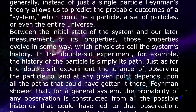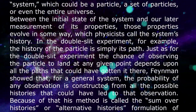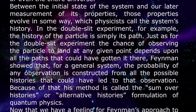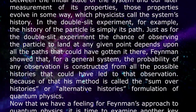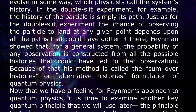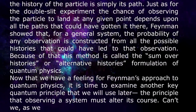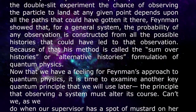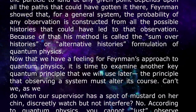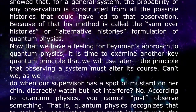Just as for the double slit experiment, the chance of observing the particle to land at any given point depends upon all the paths that could have gotten it there, Feynman showed that, for a general system, the probability of any observation is constructed from all the possible histories that could have led to that observation. Because of that, his method is called the sum over histories or alternative histories formulation of quantum physics. Now that we have a feeling for Feynman's approach to quantum physics, it is time to examine another key quantum principle that we will use later, the principle that observing a system must alter its course.